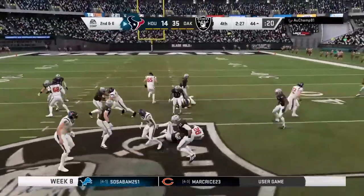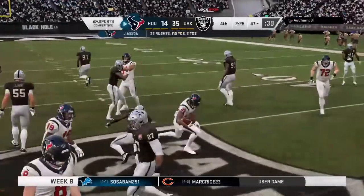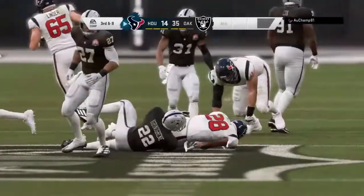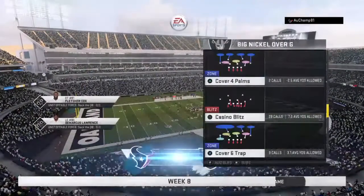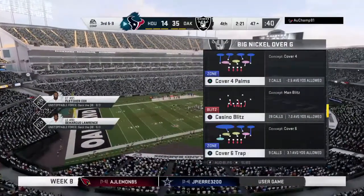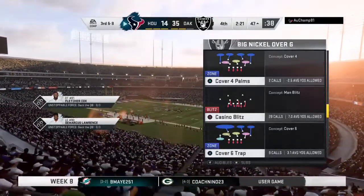Out of the shotgun, they run with Mixon. And maybe a measure of revenge there. He's had his way in this one, but this time they get him behind the line. And now, defensively, they're going to burn their first timeout. Remember, they get an extra time built in coming up here shortly at the 2-minute warning.